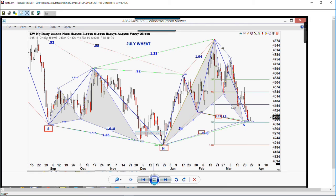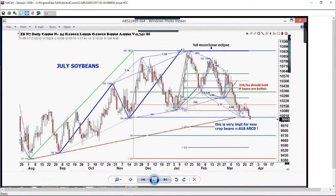Okay, since we're talking about the wheat and some of this other stuff, I just wanted to show you the same type of pattern in the soybeans that we're seeing in the wheat. But notice that we had already hit this 61% retracement in beans back on the 13th of March. We rallied very, very minimally for 3 days, and now we've gone below the 78% retracement. So this tells us that beans want to go a little bit lower, whereas wheat could be bottoming.